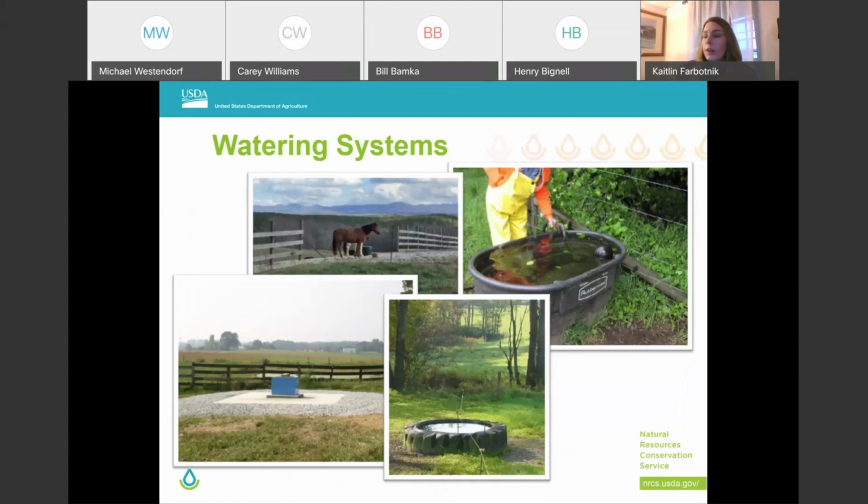All right, and then watering systems, also very important, very popular. I have a couple different systems that you typically see. And that tire system, I don't see it too much in New Jersey, but I've worked in some other states and they're pretty popular there. And it can be frost-free, typically it's not, but it could be. And then that Rubbermaid tank, very typical. I'm sure we've all seen those tanks. Those are more of a temporary solution. Often there's a hydrant and you hook into the hydrant so you can pull those tanks around.